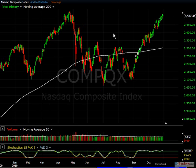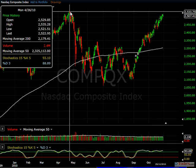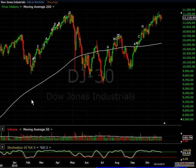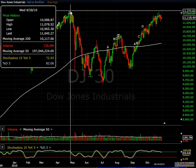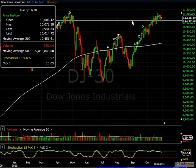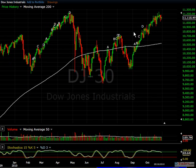Nasdaq has been performing better than the S&P, and we can see it's almost got to its highs from mid-April time. Not quite there, but same thing. I expect this to move lower. Quick look at the Dow. Exactly the same type of thing. The Dow was so close to making a new high, higher than the April high, but it did get rejected. So I am expecting prices to turn down here. Okay, that's the stock market.